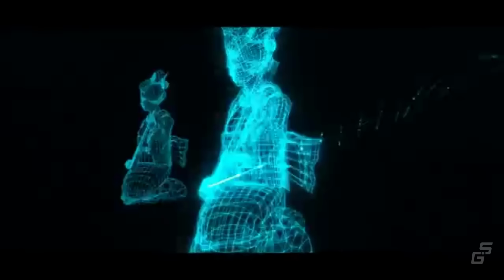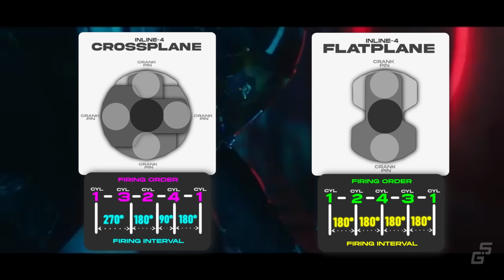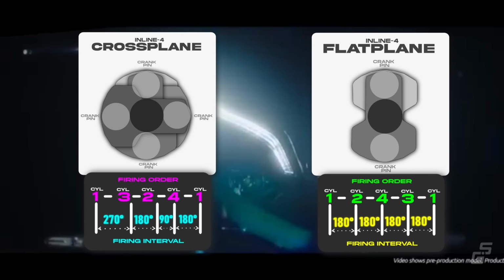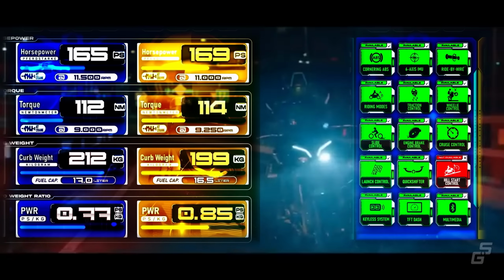If you want something that stands out, there's the MT-10. Not only does it have a unique look, but it also has a cross-plane engine that sounds and feels like a V4. Performance-wise, it's not far behind the Beamer. It also comes packed with plenty of features as standard.